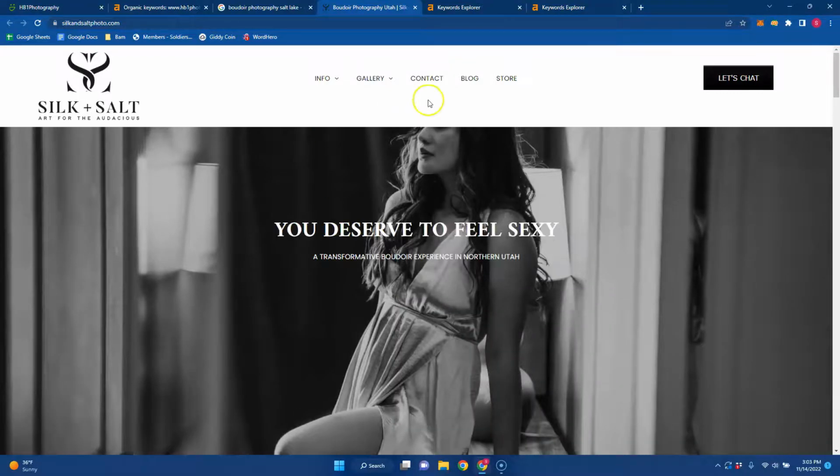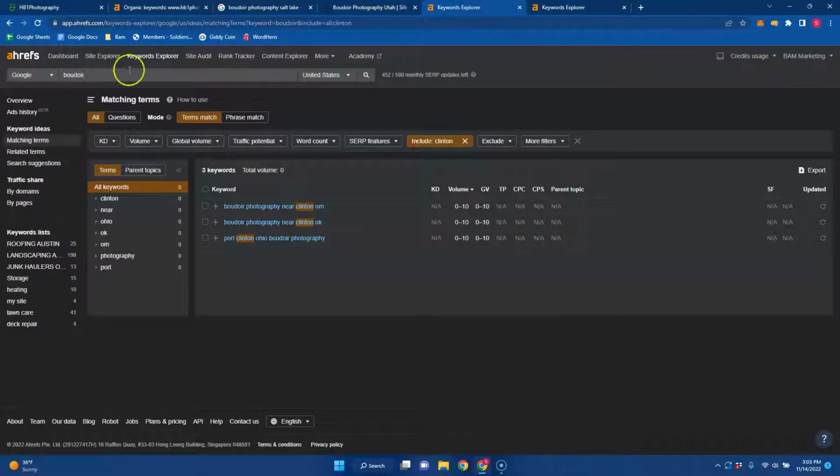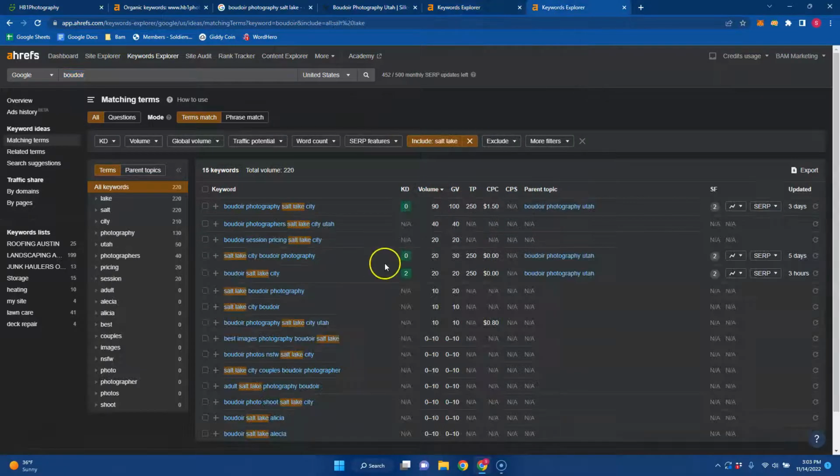And just to kind of give you a glimpse of what I was searching for, just for Boudoir Photography, these Clintons are in Oklahoma and Omaha, or somewhere else. So these aren't even for Utah. But if we do look up in Salt Lake, there's 90 searches a month for Boudoir Photography Salt Lake City. Another for Boudoir Photography Salt Lake City, Utah for 40. And this is great because you can localize it to different cities and have different pages for those cities.